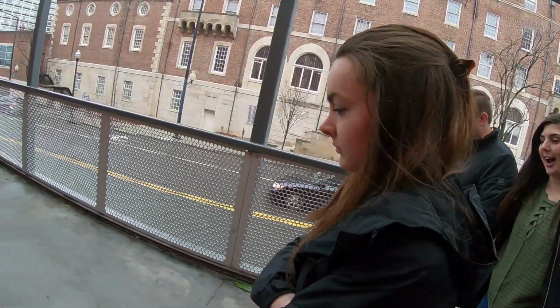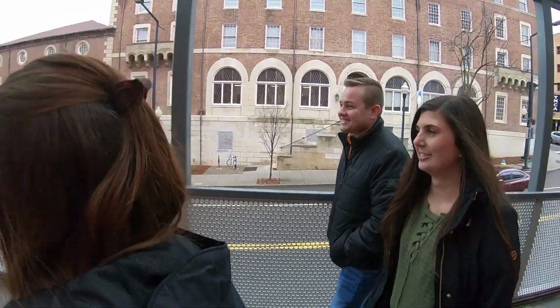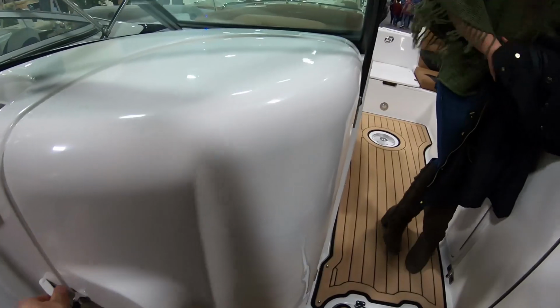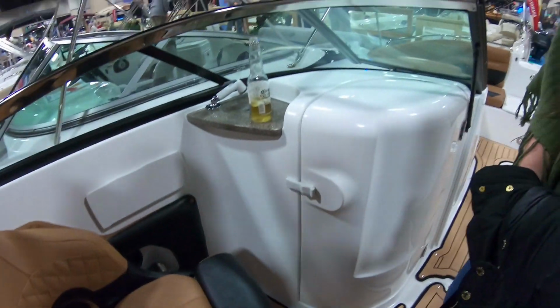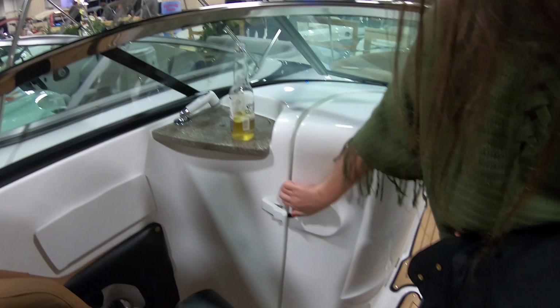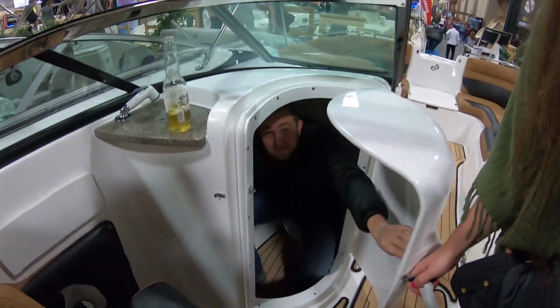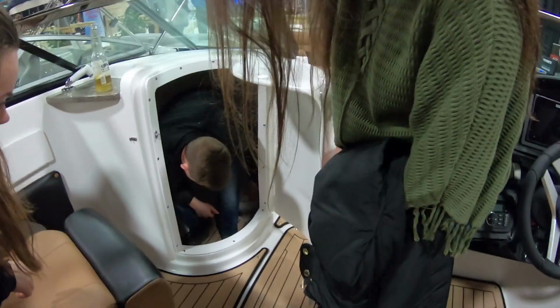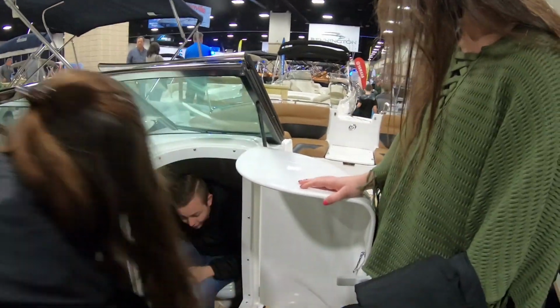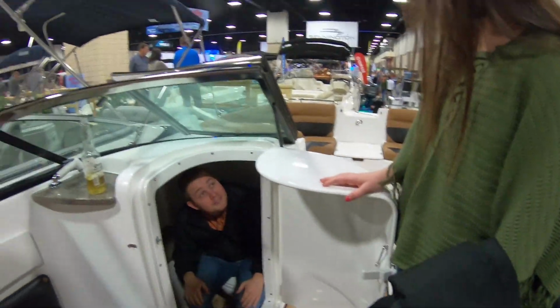All right, guys, we are now heading to the boat show. We've got Babe, and Babe's Babe. Kick it out. I feel like he's gonna suffocate. It's stressing me out. Oh, it's roomy. Look, there's a little sink. It smells nice. It smells brand new. It's tiny in here.